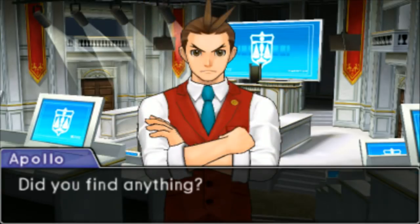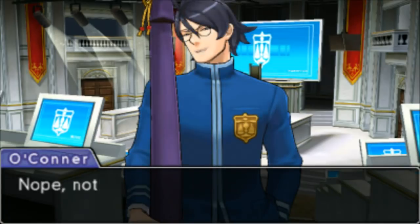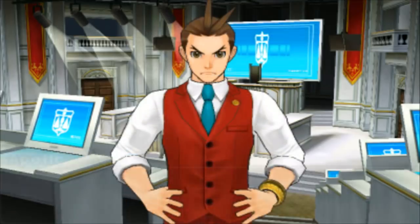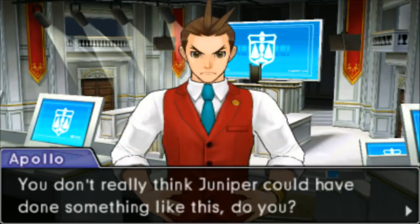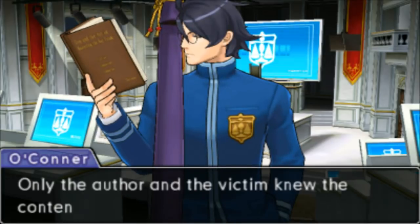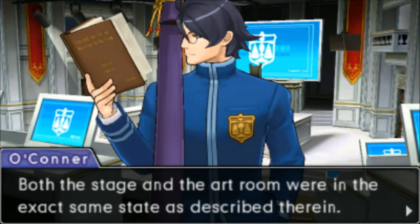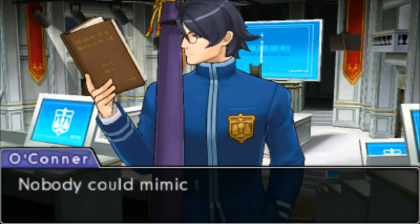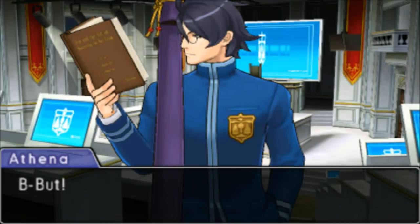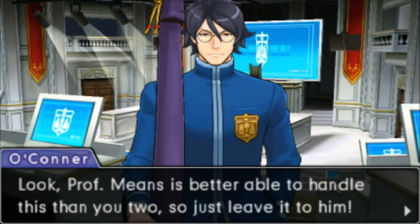Did you find anything? You said you were going to do some investigating of your own. Nope, nothing yet. I'm afraid it's not looking very good for Juniper. You don't really think Juniper could have done something like this, do you? Only the author and the victim knew the contents of the script. Both the stage and the art room were in the exact same state as described therein. Nobody could mimic the crime like that unless they'd already read the script, or wrote it. But... Look, Professor Means is better able to handle this than you two, so just leave it to him.